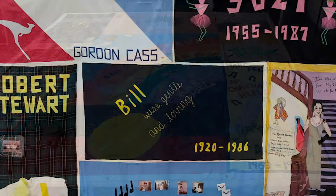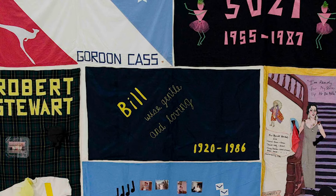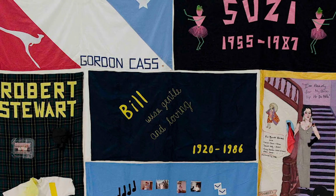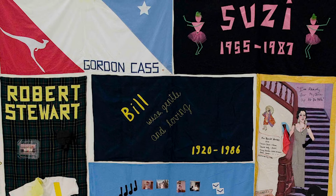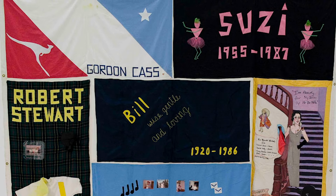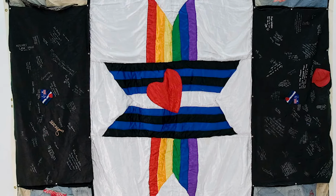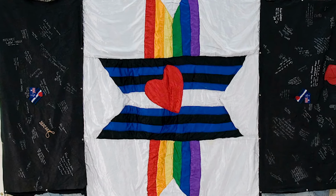The second convener from the Sydney Quilt Project, Libby Woodham, said that it was important to have a quilt because sometimes there were no markings of where you could remember people. People were cremated and their ashes thrown in the ocean or in a park. So what kind of permanent, semi-permanent memorial did you have? And she said, without these, where would you mourn? Where would you recognise the people that have passed?